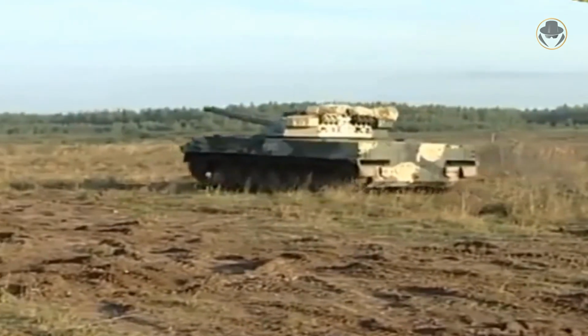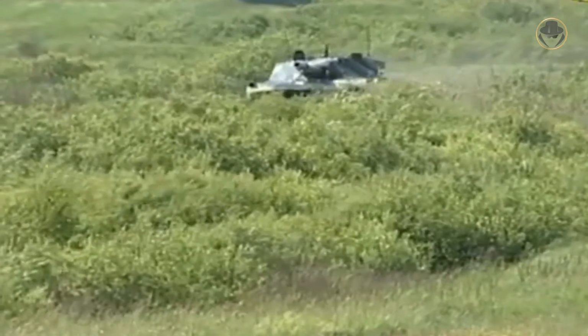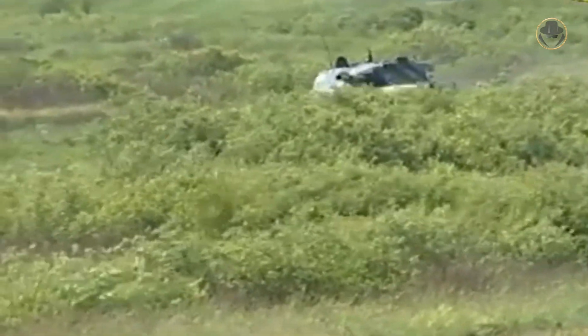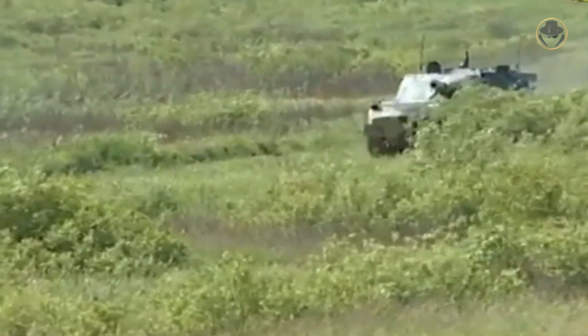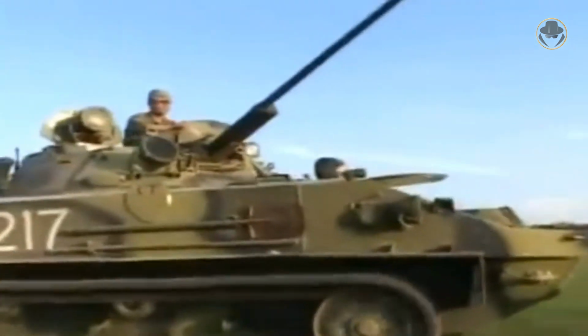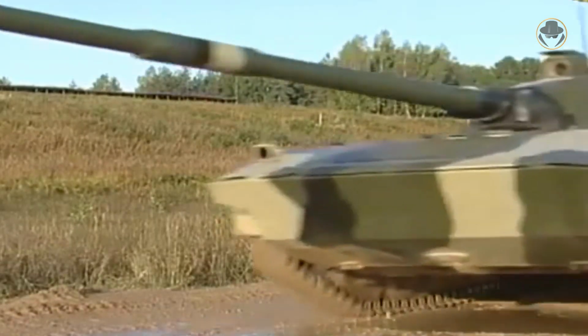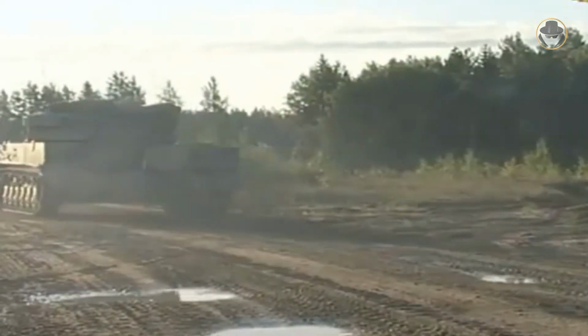3 previous Object 934 prototypes were equipped with the new gun to prove the concept. In 1984, these vehicles successfully passed the tests. 1 year later, the development of the 2S25 Sprut-SD, which is based on the BMD-3, began. The hull of the vehicle was lengthened compared to the BMD-3, and one road wheel on each side was added.